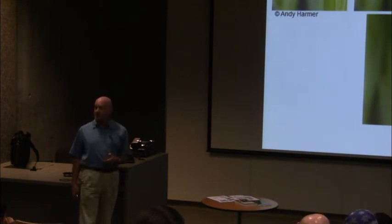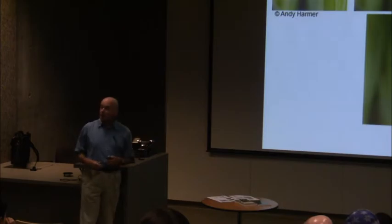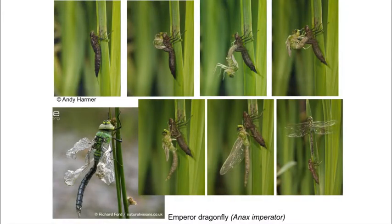Now it's completely out of its skin. So you can see the wings here. They were hiding inside the larval skin, and now they're ready to expand. And that's what they look like when they first come out. You might have seen this with butterflies. Butterflies, when they first come out of their cocoon, they have to spread their wings and make them flat.